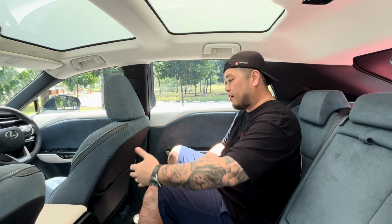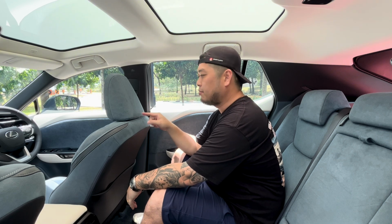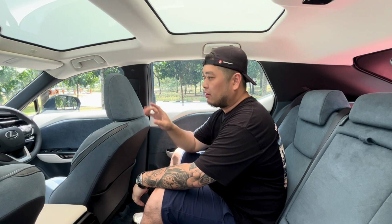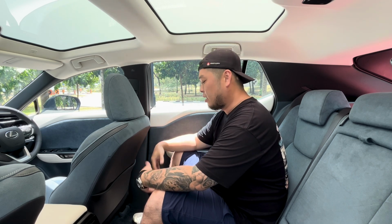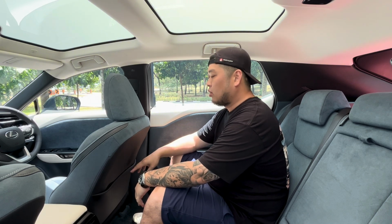One thing you'll notice straight away is the amount of legroom that we have. Superb amounts of legroom. This driver's seat is actually in my regular driving position. I am 175 centimeters tall. This car does come with comfort access, so now the car is actually turned on already, so the seats have moved into my driving position. So this is what your rear passengers will experience if they jump into the car while the engine is on.